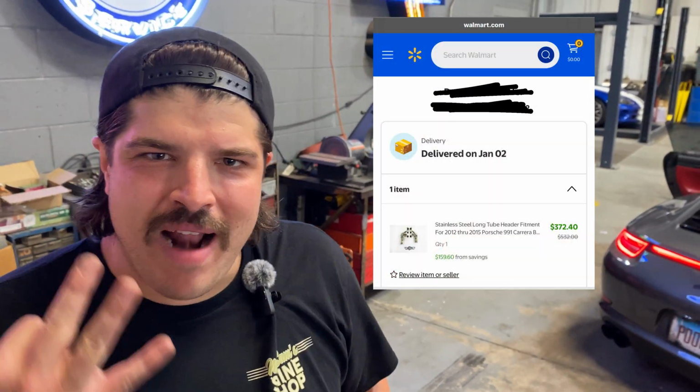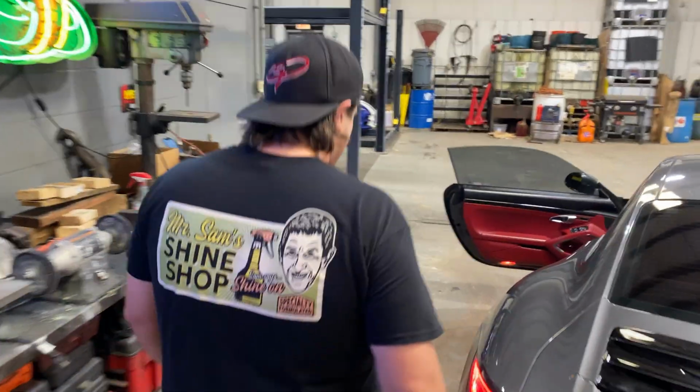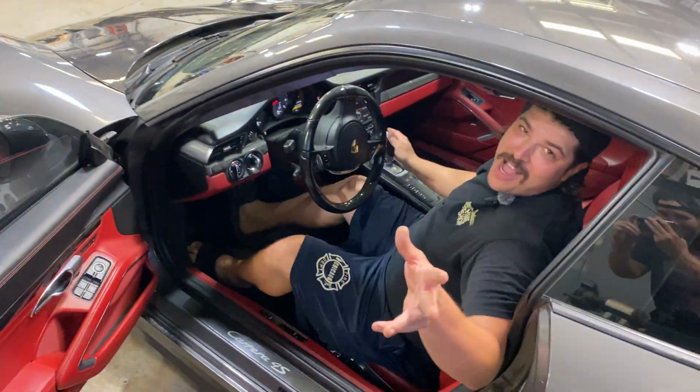Because all you got to do is go to Walmart, buy a $300 set of headers and a little cheap X-plate from whoever you can find online. And this thing, let me tell you something about the brick.